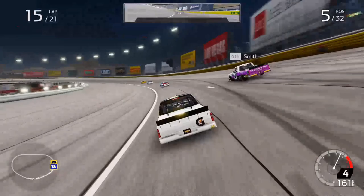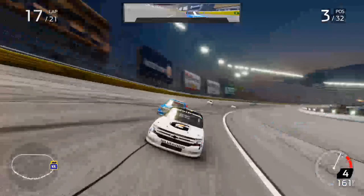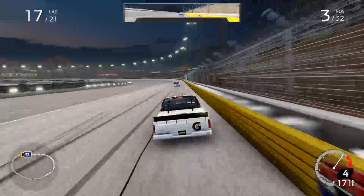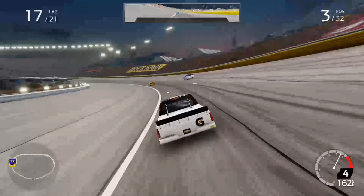Alright, here we are on lap 17 now. We've gone past Zane Smith for fourth place, and now we just got past Drew Freeze for third place. Two cars ahead of us, the two-time stage winner in Daytona, Austin Hill, and probably the two-time stage winner in Las Vegas, Grant Enfinger, who's probably going to be strong throughout the championship mode, and probably is going to be our main championship rival. But Austin Hill's going to be up there, Drew Freeze is going to be up there.